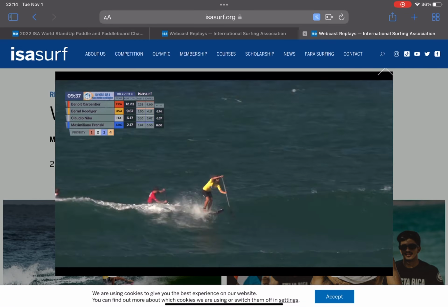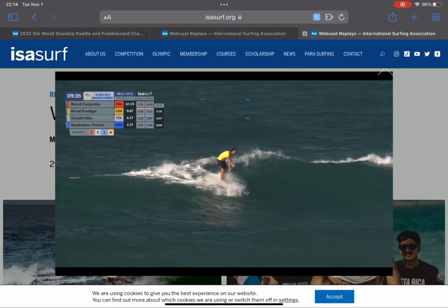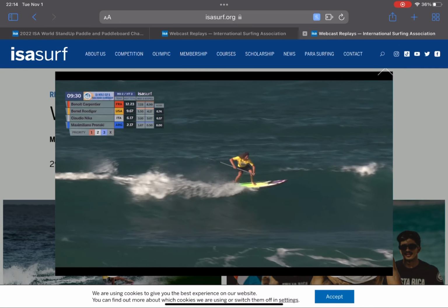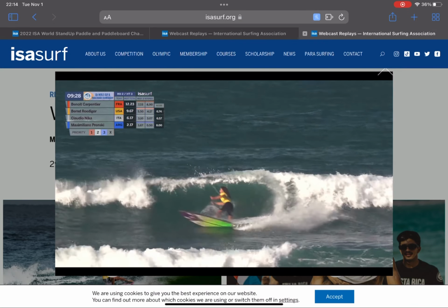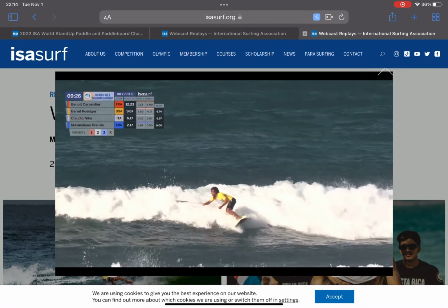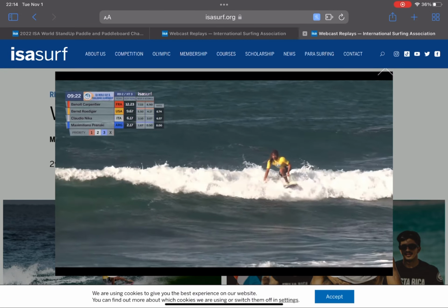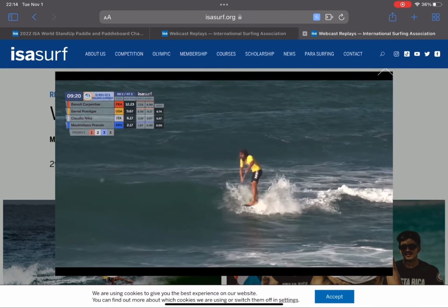So important for them to be keeping a check on their health, making sure that they're staying in the shade, cool and hydrated, so that they can come out to put on performances like we're seeing from Bant throughout today. Nice up into the section for that first turn. And he's chasing a 6.74 for our surfer in yellow to take the leading position.